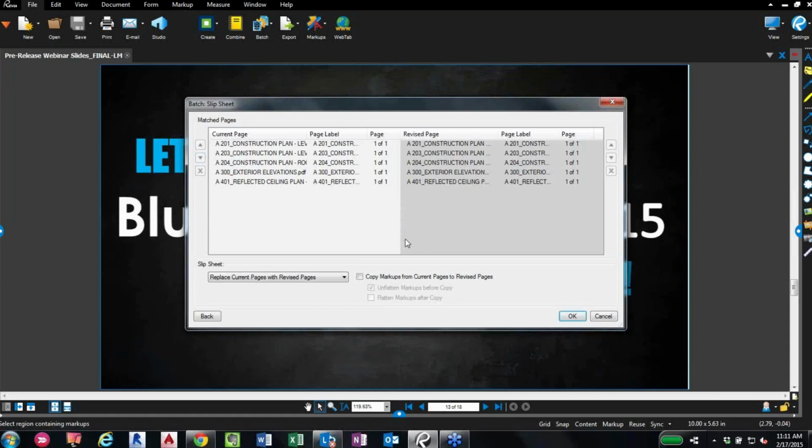Now for batch slip sheet, you'll recognize the auto matched pages here like we had before. Again, you can reorder them, remove the sheets as you need to. Now for slip sheeting, we have two different options here. We have the option to insert the revised pages before the current pages, or we can replace them all together with the revised pages. And we also have the option here to use that check mark to copy our markups from the current page to the revised page.